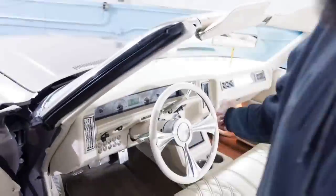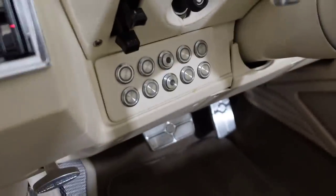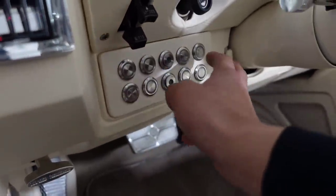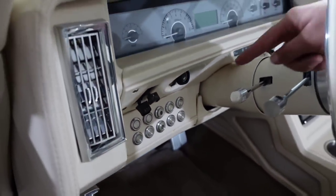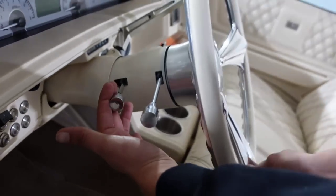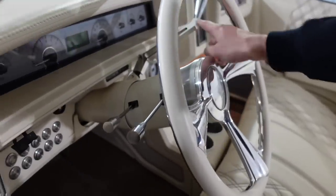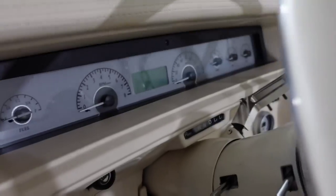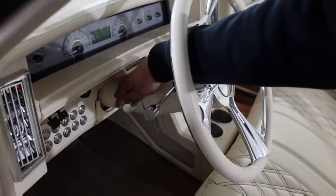Check out, got all my window switches right here. This is the two front windows. This controls the locks. This controls the two rear windows. Got the billet shifter tilt. Y'all need that tilt. Got a shifter. You got the Dakota Digital dash. Everything in this car is wrapped. The only thing that is not wrapped on this car is going to be the steering column.